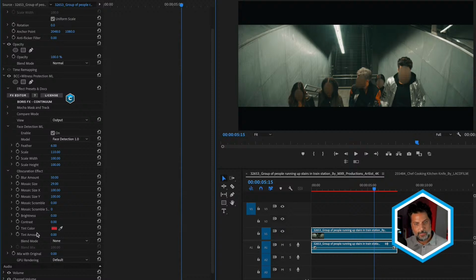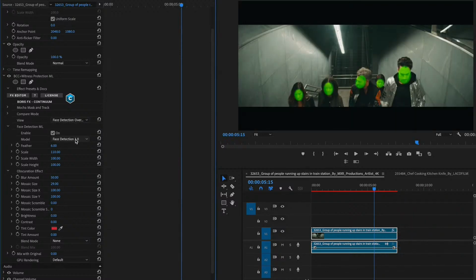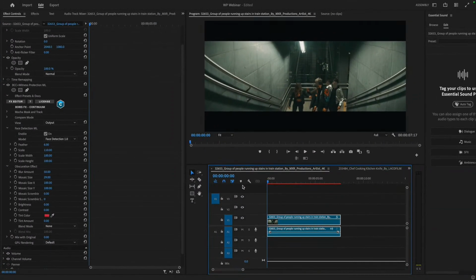If you're ever curious to see the faces that Witness Protection ML has picked up, simply head over to the view where we have output, and you can see the face detection matte overlaying the faces there in white, or alternatively, as an overlay, you'll get these green blobs over any faces it detects. So here is my final result for this shot.